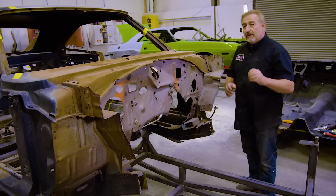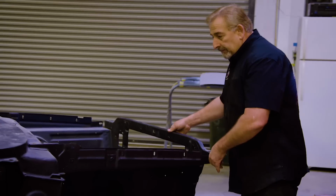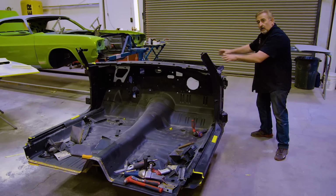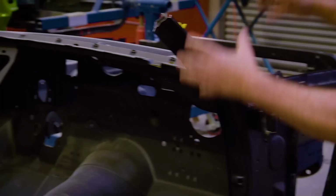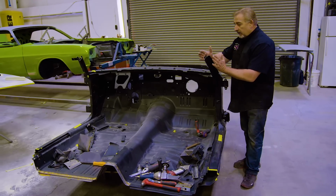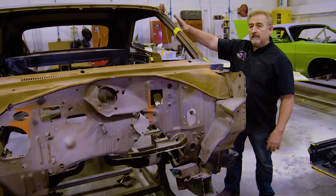In the interest of saving time, we've chosen to go with what you see behind me, which is what we in the business call a front clip. This is the donor front clip. Sitting the way it's sitting, we could put fenders on it, a hood, a front bumper, and a grille, and from the front it would look like a complete car. But this is the inner structure, the skeleton, that we're going to be grafting onto that car. Imagine you're going to marry this windshield post with this windshield post, and it's going to be seamless.